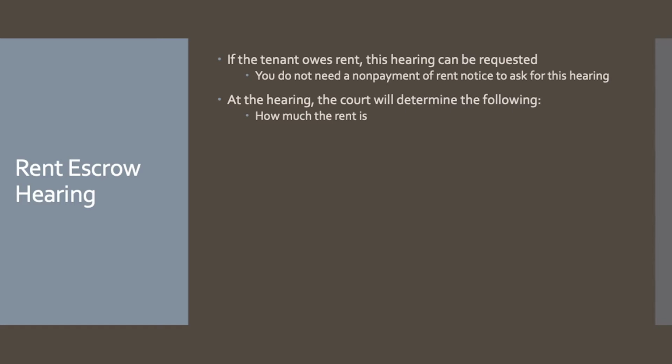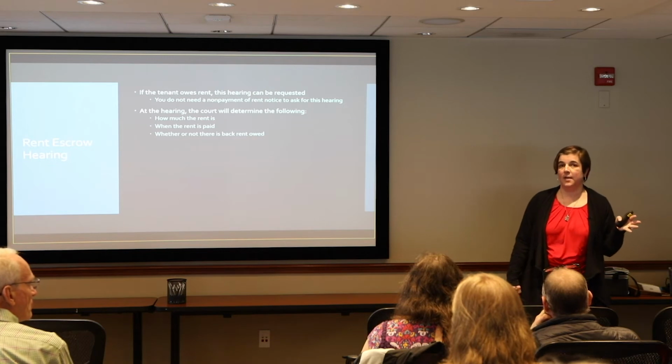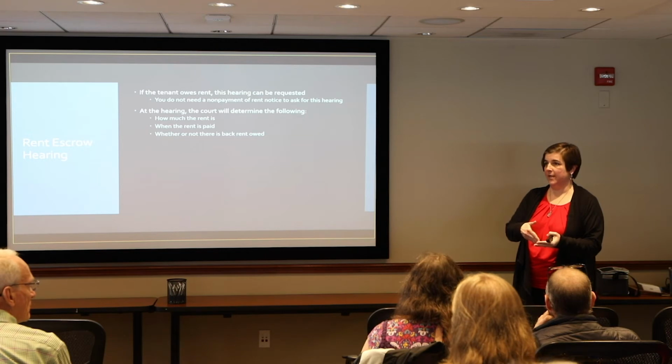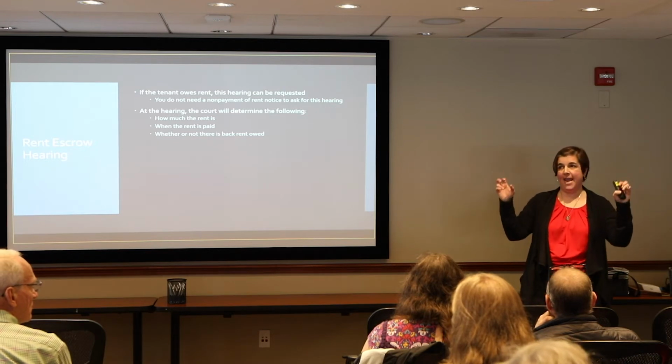You have to show how much the rent is. You have to show when the rent is paid. I mean, this all seems pretty basic, right, that you would find this in your lease, but you'd be surprised. Whether or not there is back rent owed. And some of this is where it gets a little bit tricky. Our current presiding judge in Chittenden Civil says that if a tenant has made a payment in the month that the rent escrow hearing is happening, she won't issue a rent escrow order because she views the rent for that month as being paid and current.